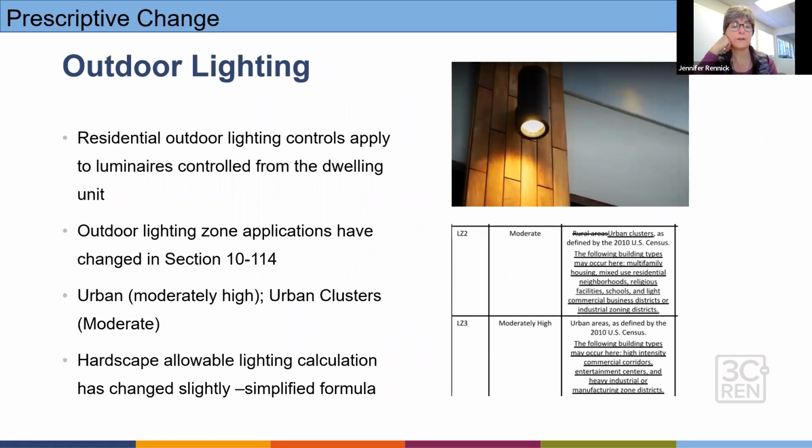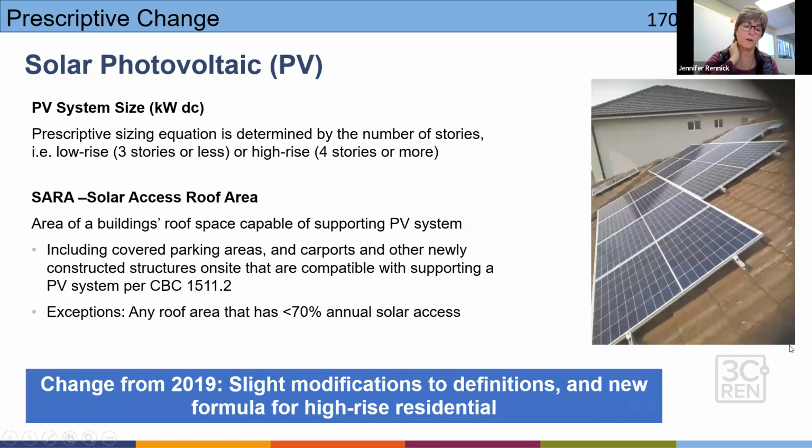And for the outdoor lighting, still just a reminder, residential outdoor lighting controls apply if the lighting is attached to that dwelling unit, then you're going to have the control inside that dwelling unit. And otherwise, all the rest of the outdoor lighting is going to follow largely what we do for non-residential projects.